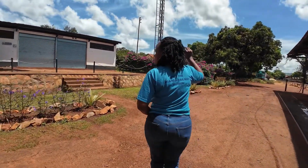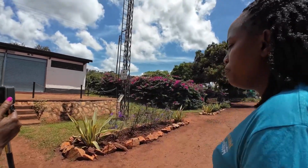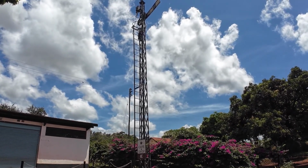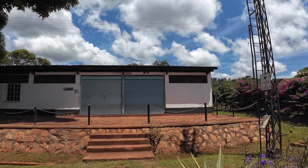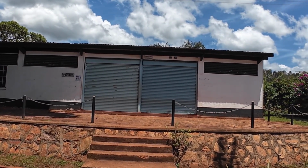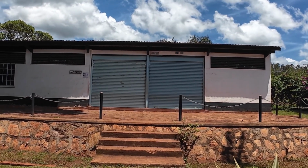So we have this signal platform. This signal platform was to control the incoming and the outgoing trains. It still has the third class waiting room. Africans were in third class. There is something I realized on this railway: there are classes. Did you realize? There's economy, first class, second class, and third class. Oh, so this was for the Africans who are in third class.